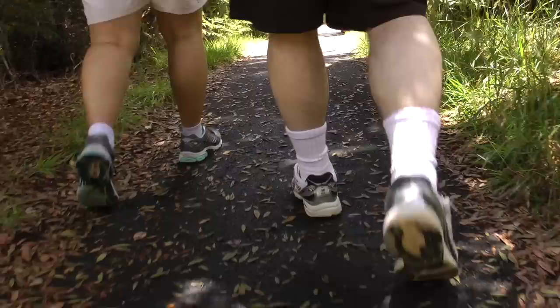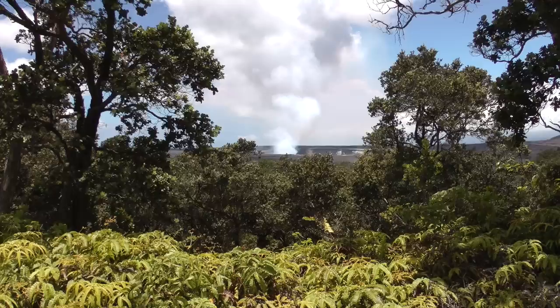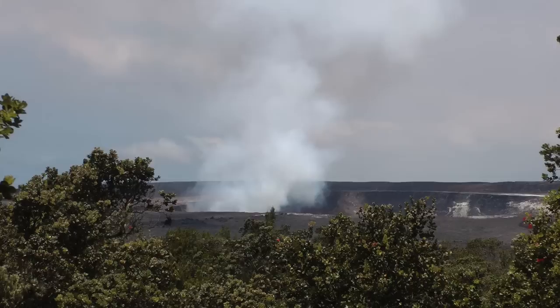Driving around this loop took us to the park's main attractions, the Kilauea Overlook, Jagger Museum, Halemaumau Crater, and the Thurston Lava Tube.